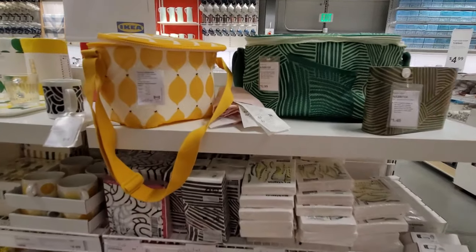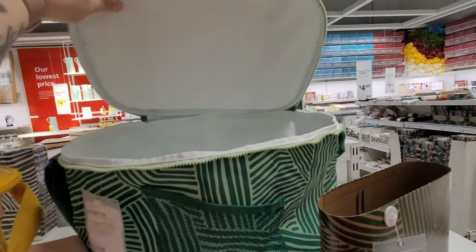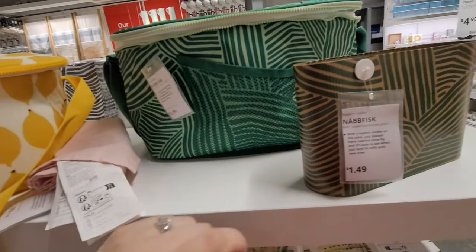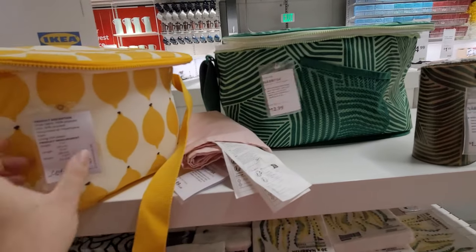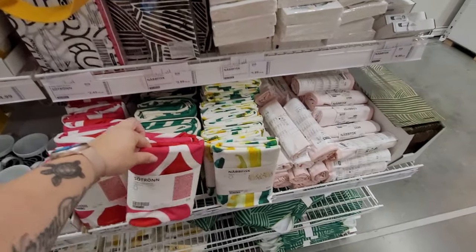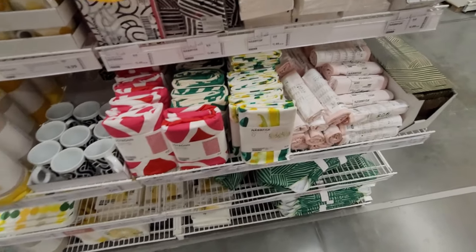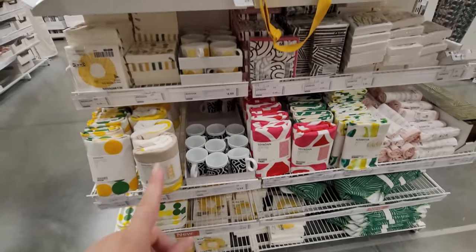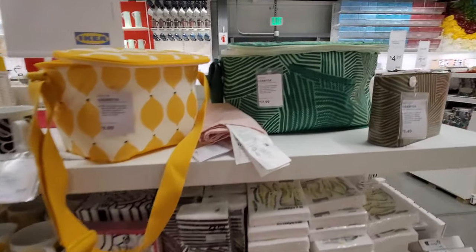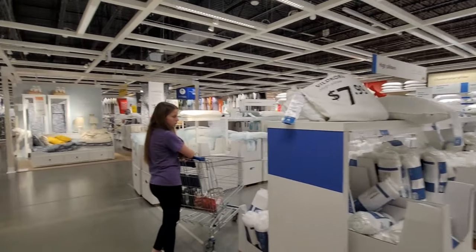These are new. I have not seen these little lunch pails. They got a bigger one, like maybe for more picnic. I mean, that's really affordable. $10, $13. What is this? I don't even know. Maybe a tablecloth, but these are some new designs, bright colors that I have not yet seen.